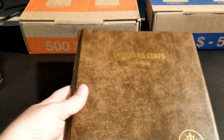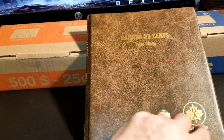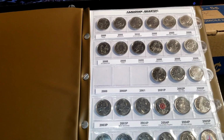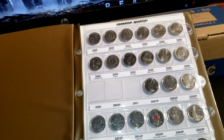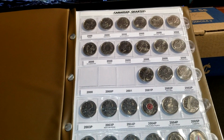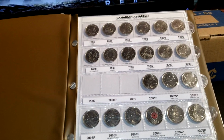So if you were to get these books, you know what, maybe I'll just leave it up there. You will find that it is missing some of the stuff that you might want to be collecting, some of the varieties and so on. So some of the main things that I noticed as I'm going through this, as you can see, for some reason I'm missing some of these 2000s, 2001 Ps. I know some of them are rare, but I should have found some by now.